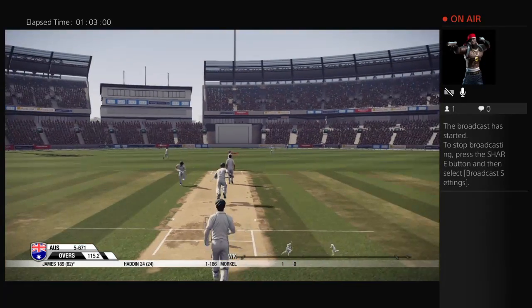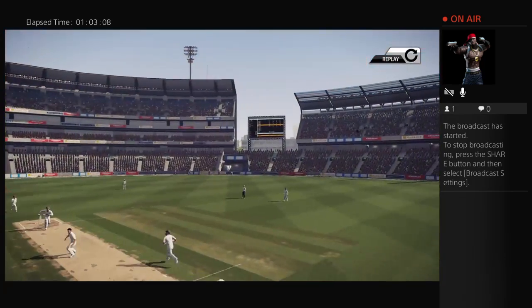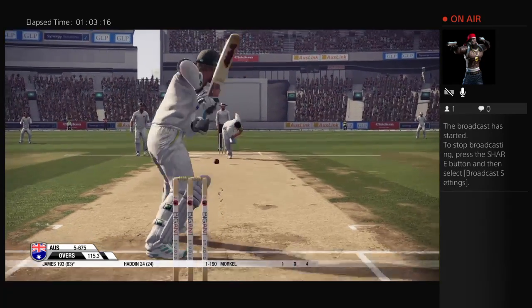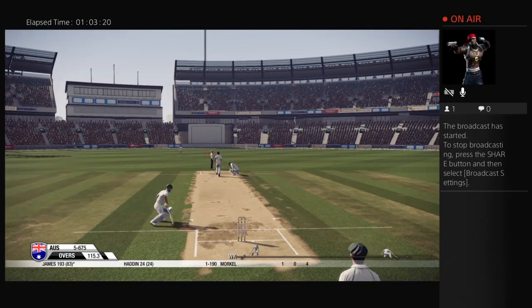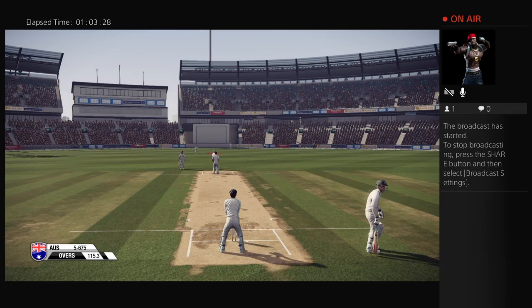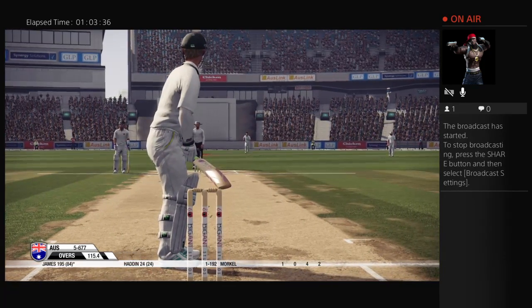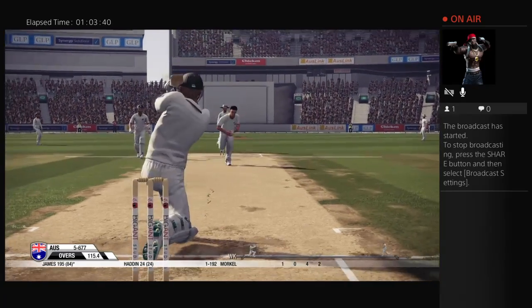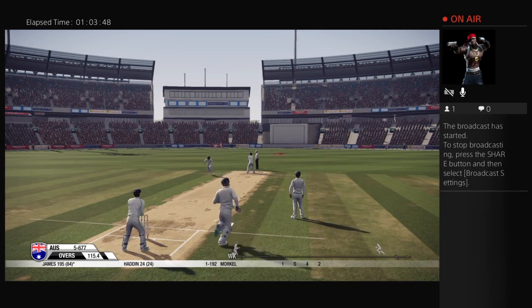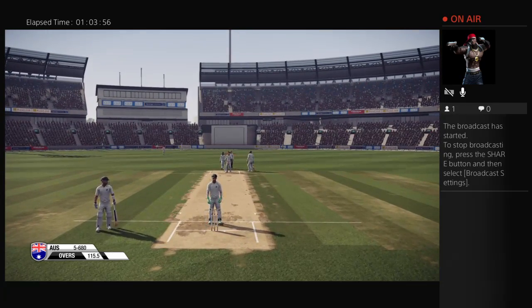Catch it! Nicely played down the ground. Catch! 2 runs added. Oh, he's got air on this. And that's 3.